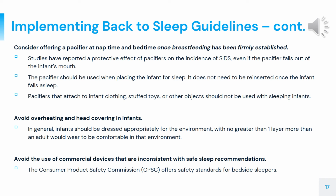Avoid overheating and head covering on your baby. In general, your baby should be dressed appropriately for the environment, with no greater than 1 layer more than you would wear. Avoid the use of commercial devices that are inconsistent with safe sleep recommendations. You can go to the Consumer Product Safety Commission to see the standards for bedside sleepers.